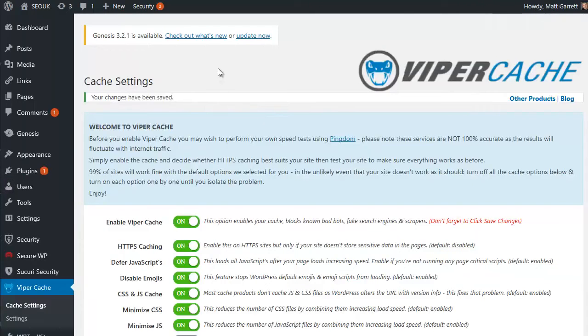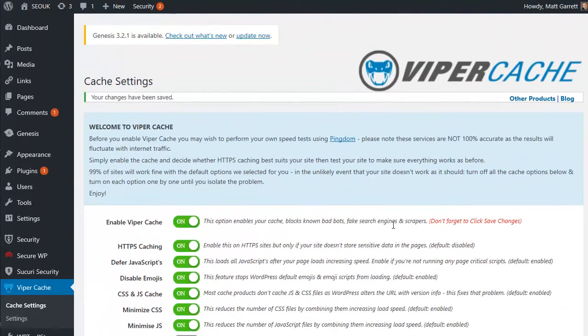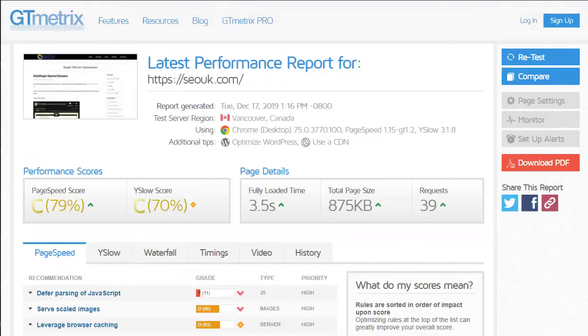Okay, so I've activated my license and I've quickly come into the Viper Cache settings and switched it on. I've also enabled HTTPS because I've got an SSL certificate on this site. There are some extra bits here that I can switch on and play with, but the main thing is to switch it on. Okay, so let's go back across to GTmetrix.